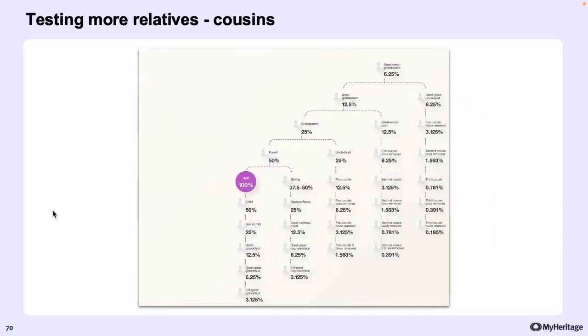Now, if you are not able to test the older generation, you can also test your cousins. If you test any one of the second cousins, it will still give you a hint how to go back to your great-grandparent. If you test the first cousin, then it will give you a hint how to go back to your great-parent. So it's the upside down way, but it's still very helpful to identify common ancestors and family lines.